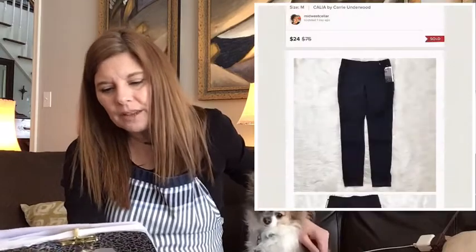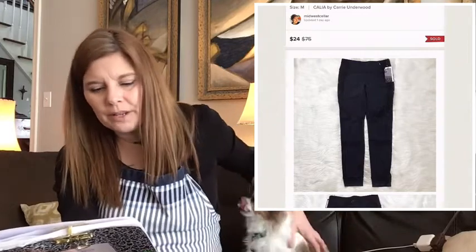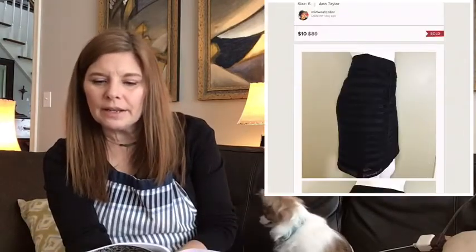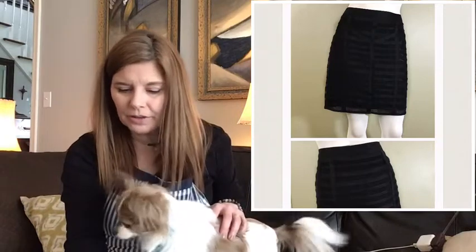All right, item number 15, we are next to the very last item, Calia wax pants. It had that coating on it, black, caviar medium, moisture wick, size medium. I received an offer for this for $24, and I went ahead and accepted that. Shipped off to Ohio. All right, and the very last item on Poshmark, item number 16, Ann Taylor mini skirt mesh ribbon lined, new without tag, size 6. This was an offer to Liker. I put an offer out there for $10, and it shipped off to Missouri.